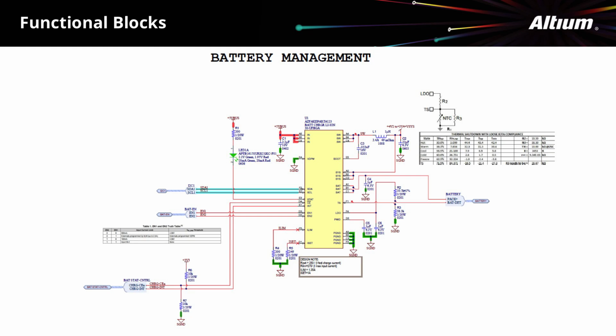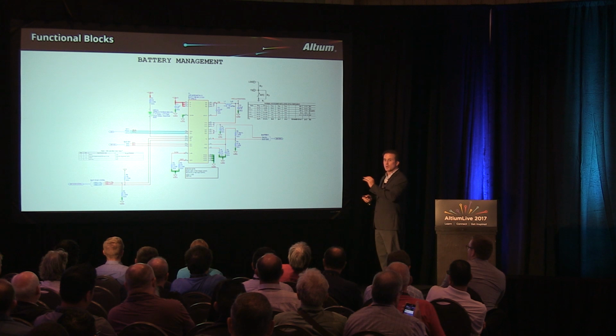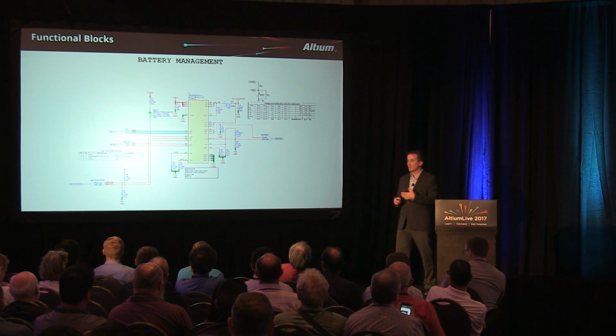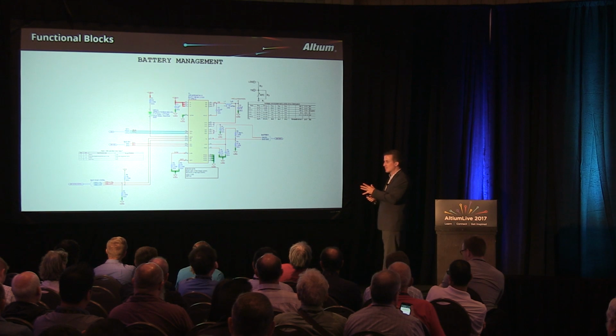So this would correspond to a light green sheet symbol. And what I want to emphasize about this is, while I think it's important to see connectivity in a design, I would also argue the converse. I would say that connectivity doesn't matter. You can look at this element, this functional block that I can reuse over and over again, and look at it as a black box. I don't care where it goes. I care about what comes in and what goes out.